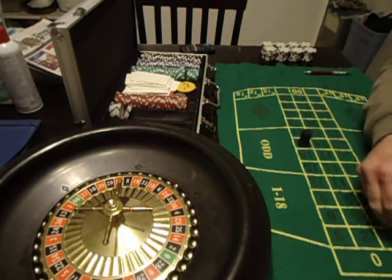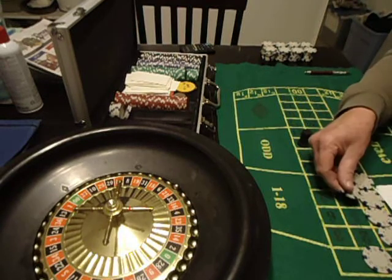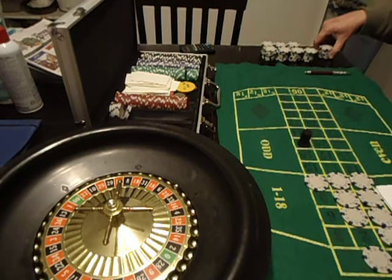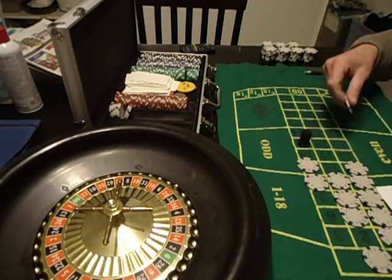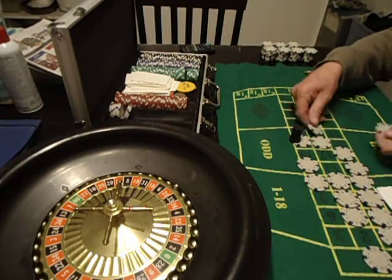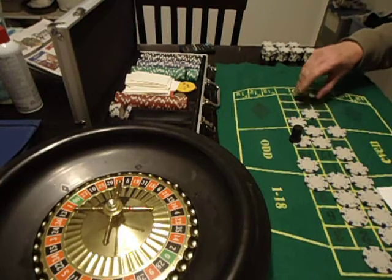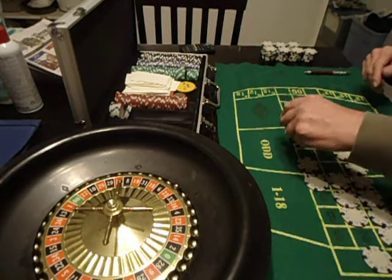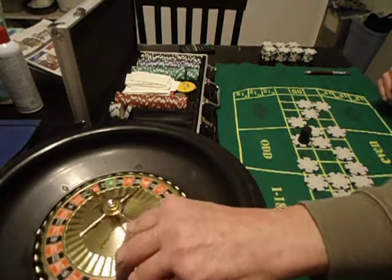Let's see. On 21 we have the 0, we have the 1, 4, 7, 10, 5, 8, 11, 12, covering most of the first 12 here. Then we have a 13, 15, 16, 20, 21, 23, 22. And these are the numbers that have actually come out as I've been keeping track. These are the numbers that have actually followed the number 21. So this is our first roll, my first coin here, and we'll see what happens.